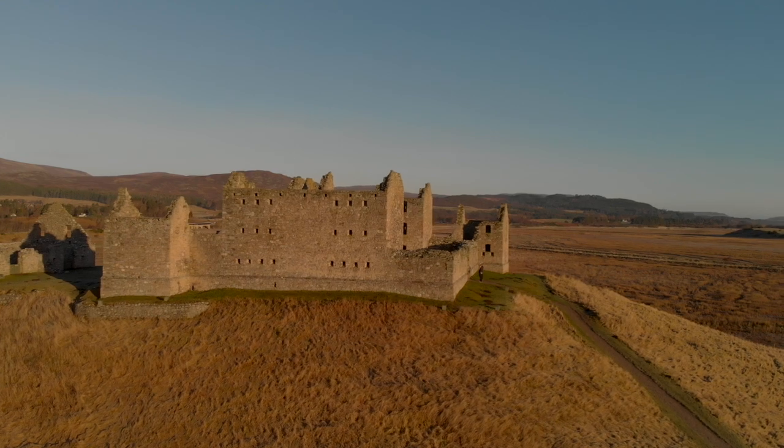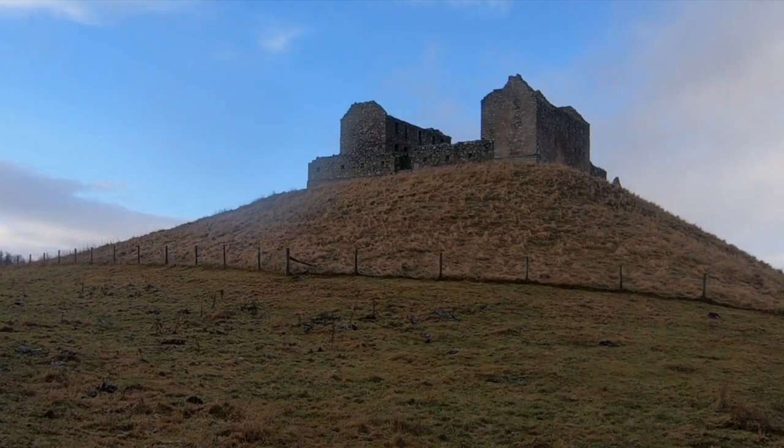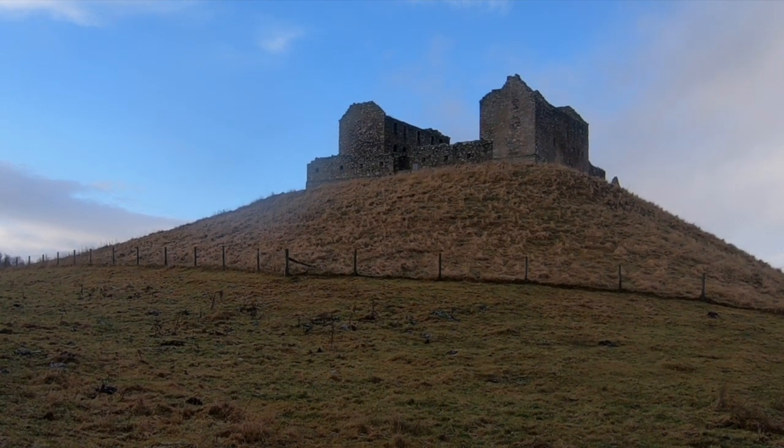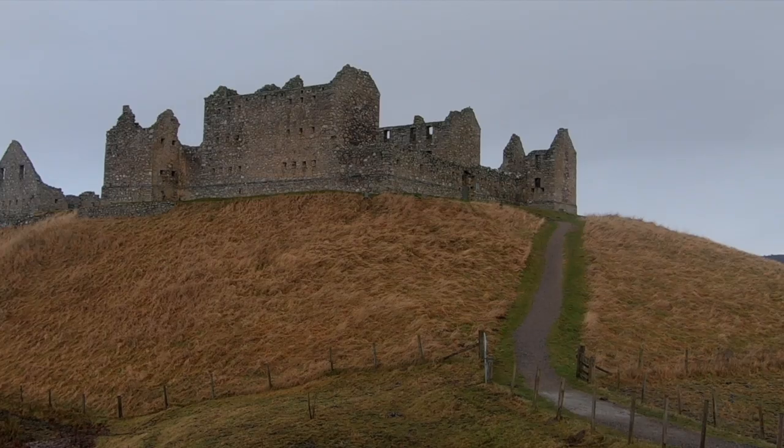But after Culloden, fleeing Jacobites came here and burnt it down, and it's kind of been in that state ever since. It's pretty impressive on this big mound, and nobody's really sure whether it's a man-made mound or just a big glacial mound here on the very edge of the Insh marshes. But it's a pretty impressive position.